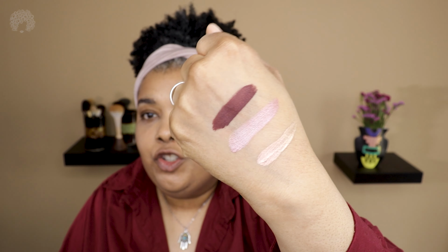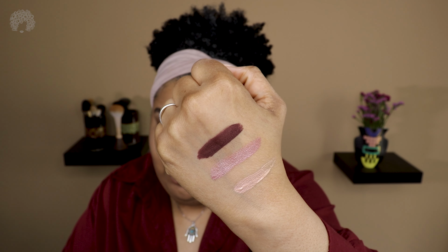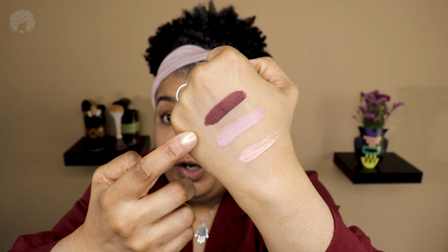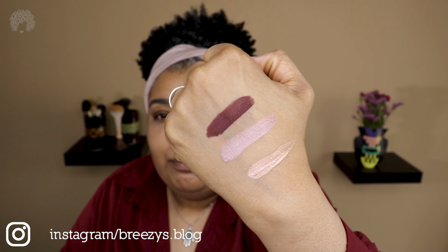Okay, so here are the swatches. How rich is that top color? Again, I don't know if I mentioned it, the color is 565. I thought it was a red, but it's actually more of a deep eggplanty color, a purpley red shade, very, very rich. It's giving Bordeaux, it's giving beautiful.